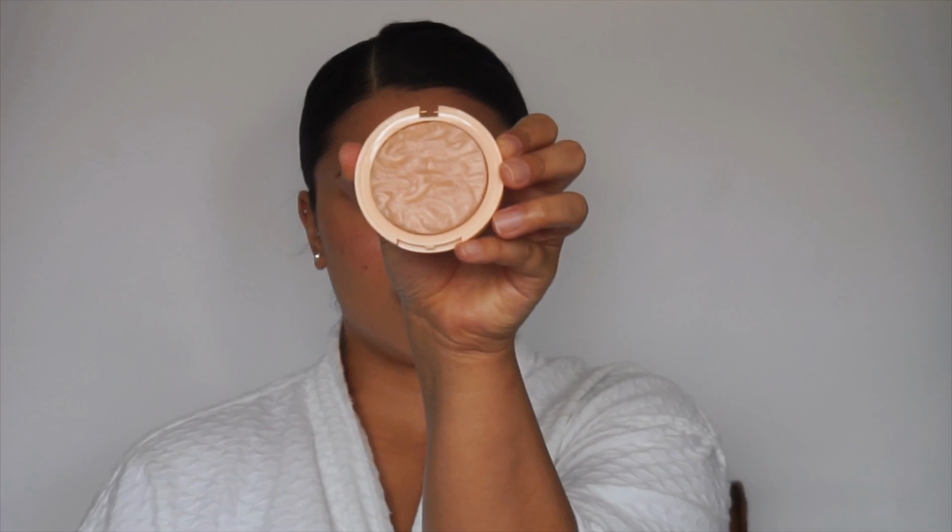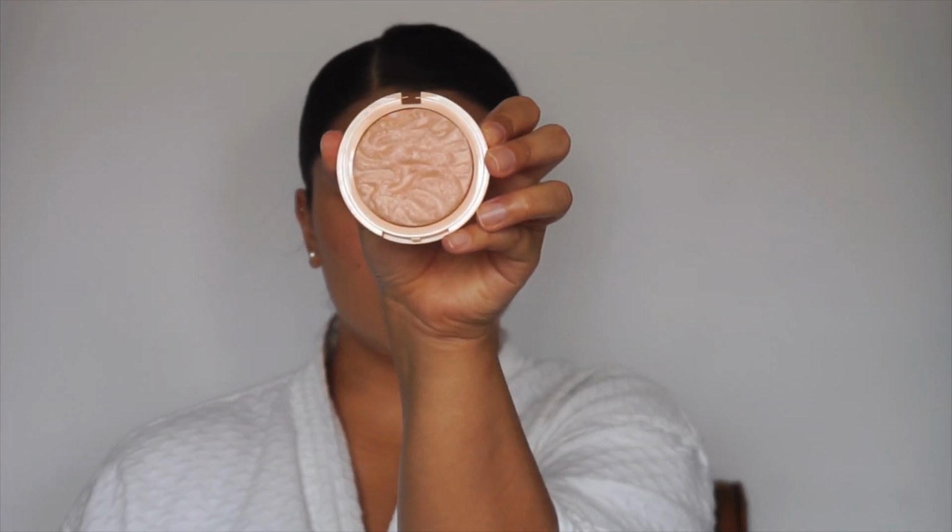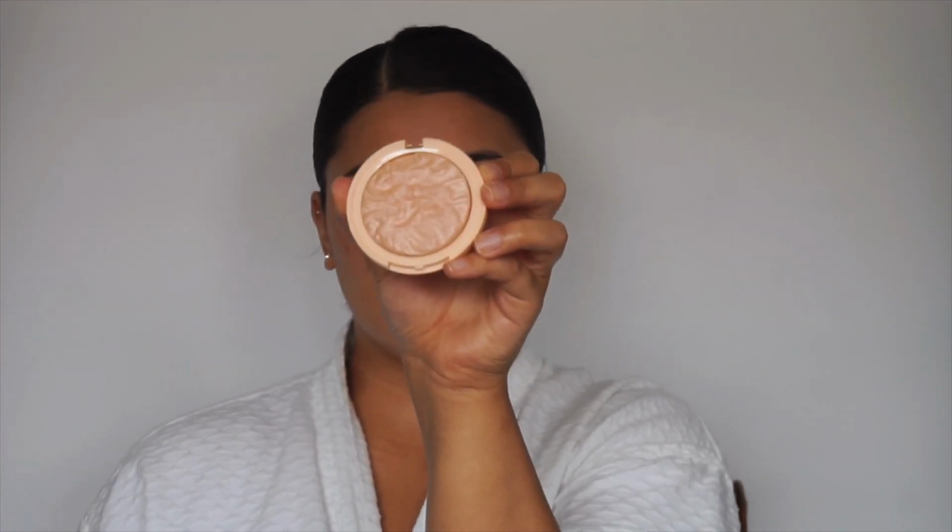So after that, I take this. This is the Makeup Revolution Highlighter Reloaded in Just My Type. That's my type. And so I'm gonna take a highlighter brush. This came in a set from Sephora. I got it as a gift. Very cute.